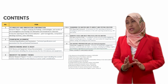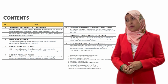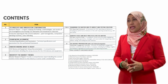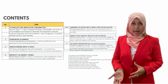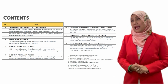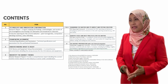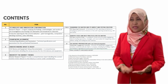Steps 5 and 6 cover the examination of ESG metrics and its impact and system creation, which includes the ESG reporting framework. This framework is very important for ESG reporting and disclosure, including the key performance indicators in line with reporting standards, for example, the GRI, the SDG, the BEI World Energy Index, and also the Green Building Index. Stage number 7, identify the tools and best practices for ESG metrics. This ESG best practice guide is a compilation of best practices highlighting industry-leading approaches, strategies and case studies for integrating the carbon offset, taxing and trading into ESG metrics.